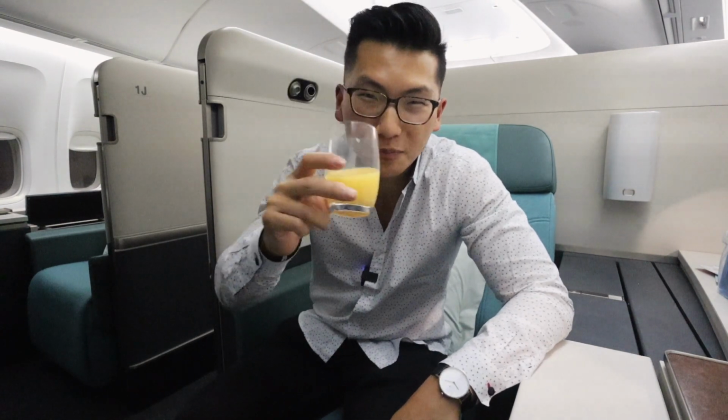And this is Korean Air First Class on the 747-8. They only serve juice on the ground to avoid paying taxes on the champagne here in the US, so we'll have to wait for the champagne.